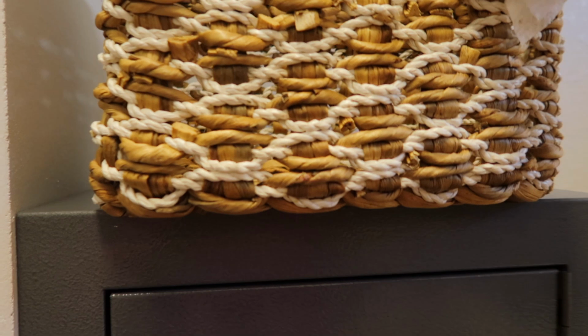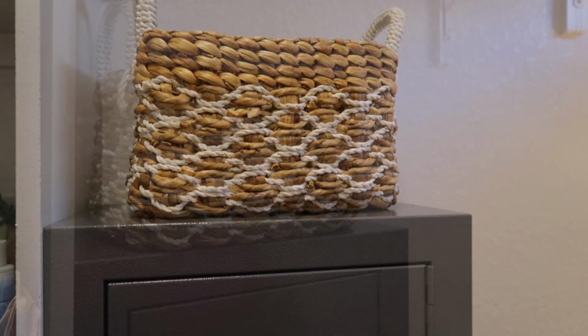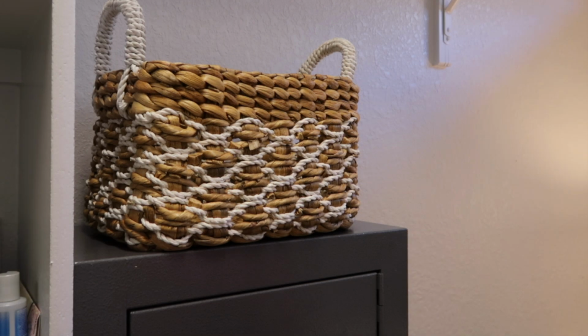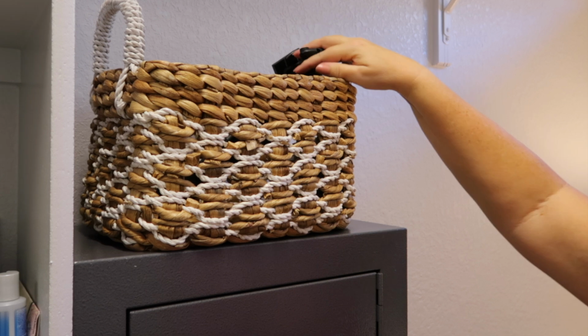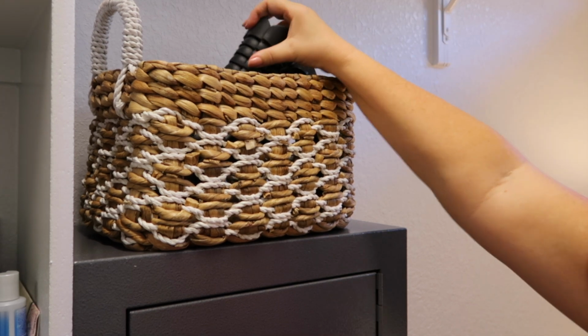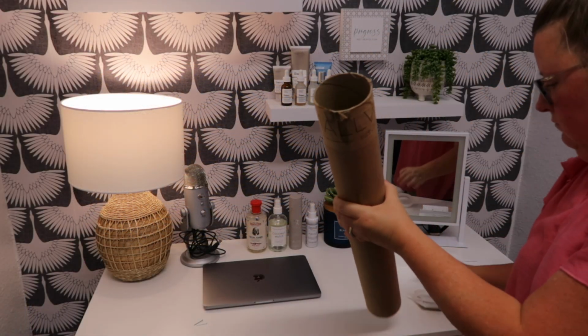Don't be ashamed. Okay, so this is the top of my husband's gun safe. Yes, we live in Texas. The majority of us have these gun safes. Anyways, I wish I would have told him to install this on the other side of the room or on the other side of the door so that I had this space for my things and I didn't have to look at this gray box. So eventually I may end up moving it. Today's not that day, but eventually I may be moving it.